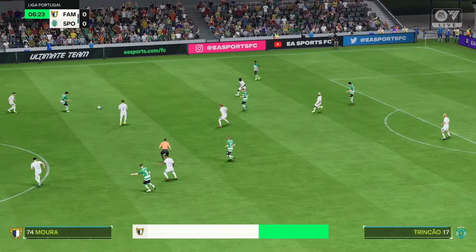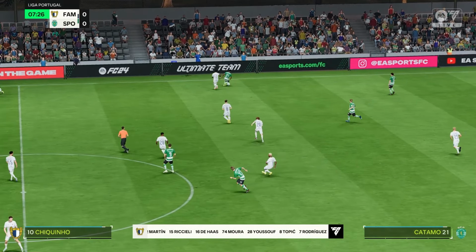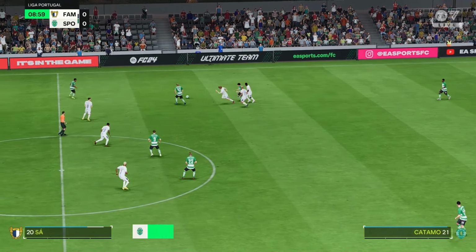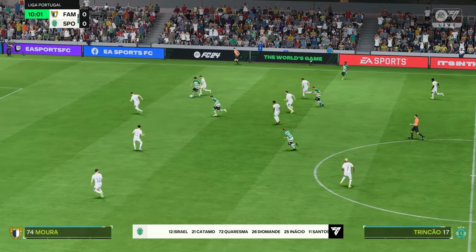Here's the lineup for Sporting. Well, in this 4-5-1 shape, it will be interesting to see how close the wide midfield players get to their main striker. Will they stay wide or play through the inside right and inside left positions? We'll have to wait to see how it develops.